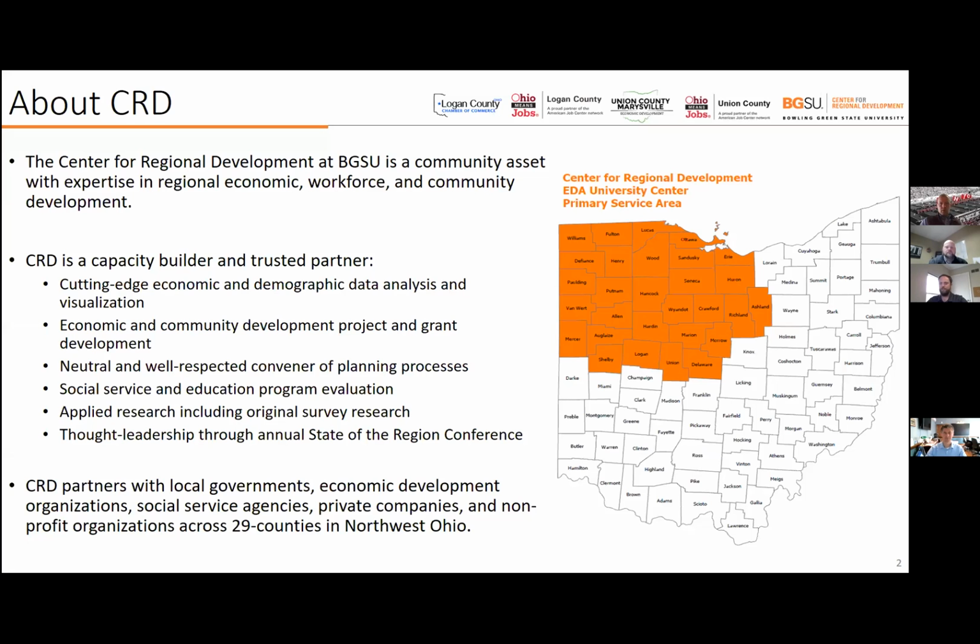You know, a lot of the folks on this line, I'm looking at your background here, Eric, I think a lot of you folks bleed scarlet and gray here, and you're wondering what the Bowling Green State University connection is here with the Center for Regional Development.